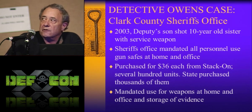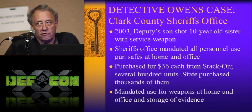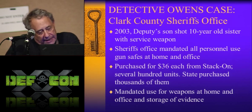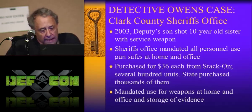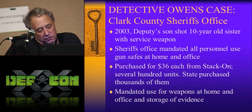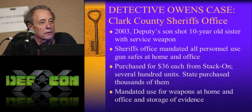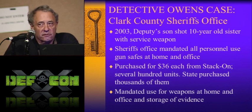The Sheriff's Department in 2003 had another tragedy where a deputy's son shot his 10-year-old sister with a service weapon that he got from his father. So the Sheriff's Department, as they should have, mandated that all personal weapons be in gun safes when they were at home and not on their officers. So the Sheriff's Department purchased 200, ultimately 400, Stack-On safes at $36 apiece. Most folks understand you can hardly go to McDonald's for $36, much less buy a safe that provides any level of security. And then the state purchased thousands of them.